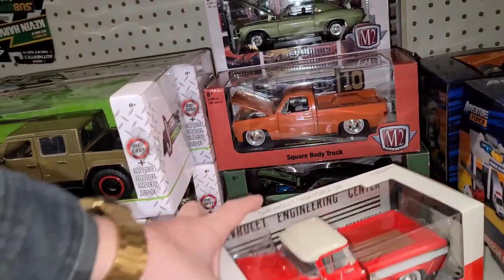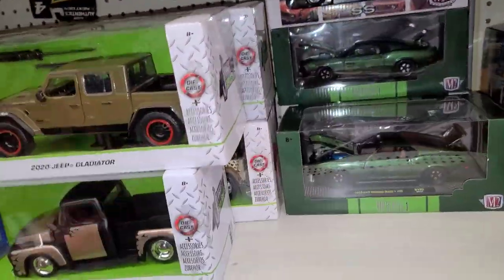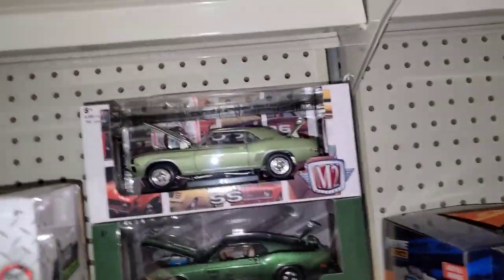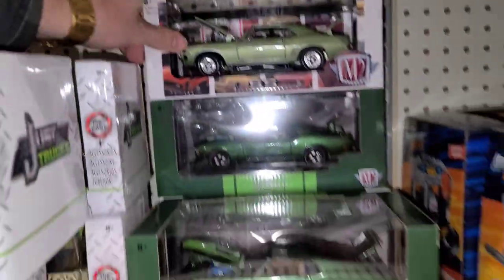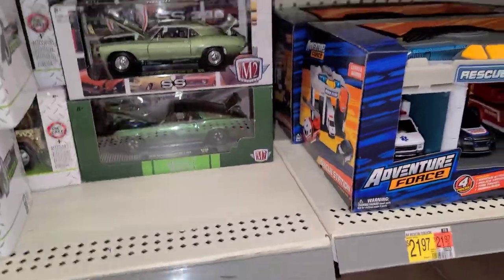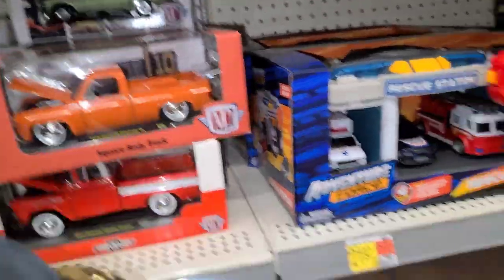Look at that, there's a bunch of these. The Cheyennes, the Apaches, and then the Mustangs. Yeah, all right. Nothing looking too crazy. That's a pretty car, the Camaro, for sure. All right, two of them. Yeah, all right, let's put all these back very carefully so we don't mess up the boxes.